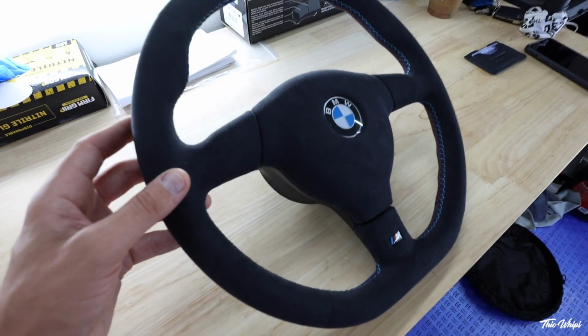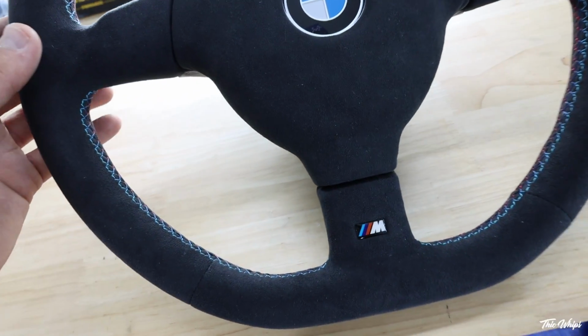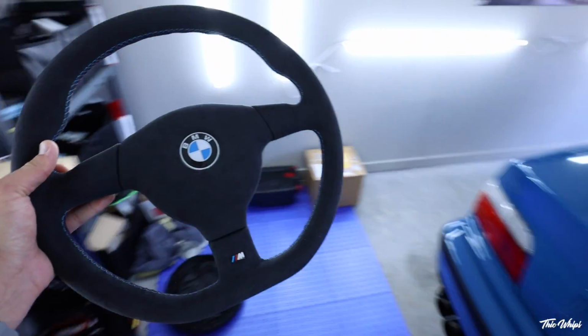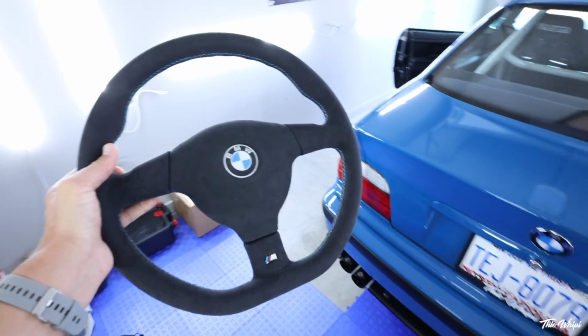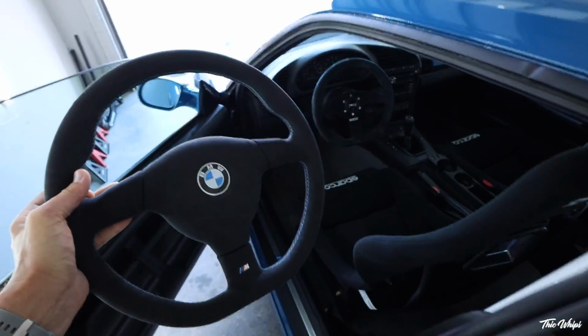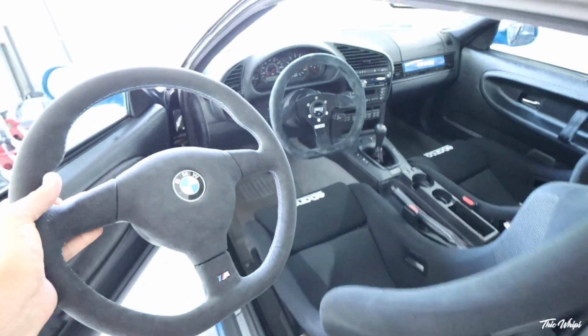This is a fully customized wheel, tailored to me and how I wanted this to look. And I just really love how it's so period specific to the car. Like, we didn't do anything too crazy. It doesn't have a bunch of carbon on it. You know, it works with the car. But yeah, dude, I think it's going to look so good in here.